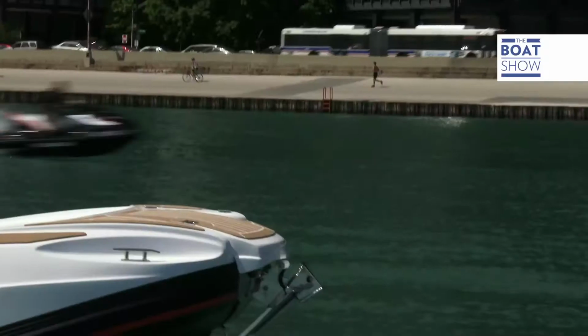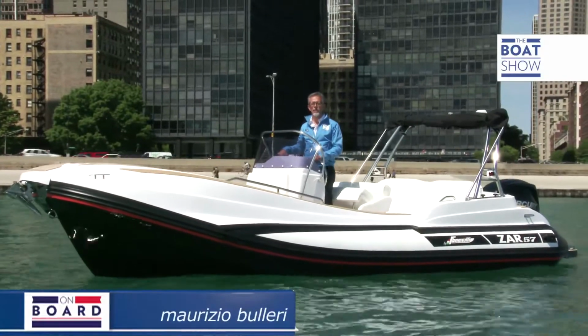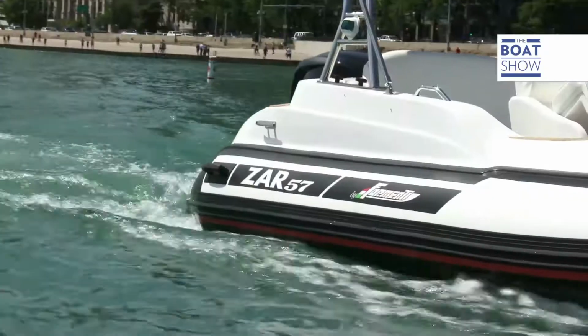So, which ones do you like better? Motorboats or ribs? There are plenty of pneumatic boats all around Europe, especially around the Mediterranean and in England. In America, though, you hardly see them at all. But that's all changing.